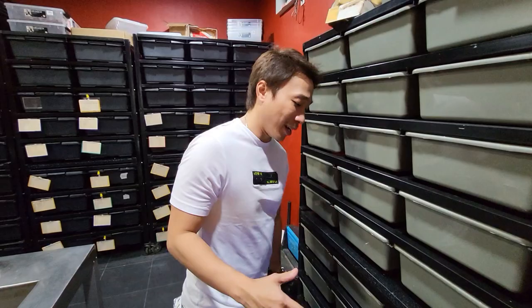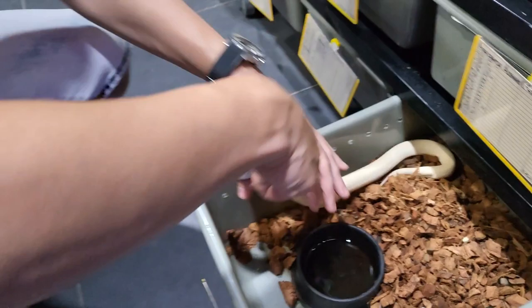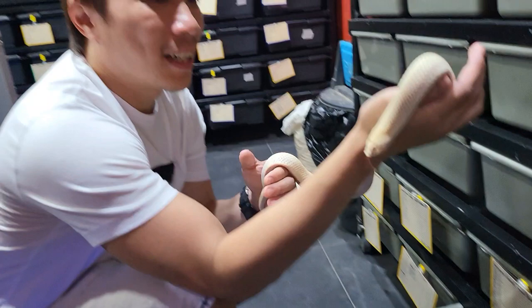Let me take out my favorite snake. This is a hognose snake. This is a super anaconda albino exotic. Wow. See? Ang tawag sa kanya ay super yeti. Iba yung ano, no? Iba yung nose. That's why they're called hognose, kasi flat yung ano.